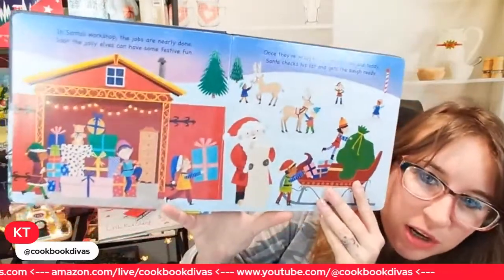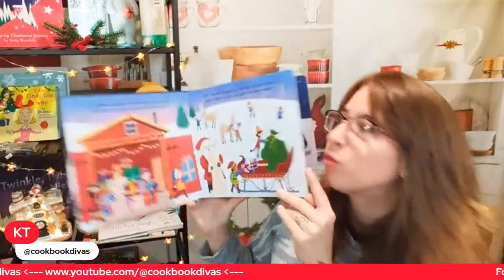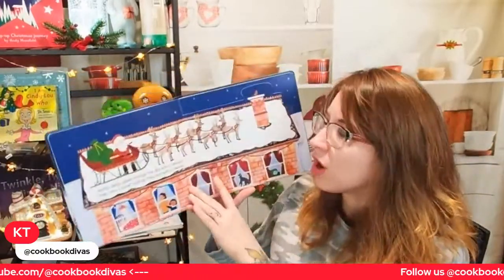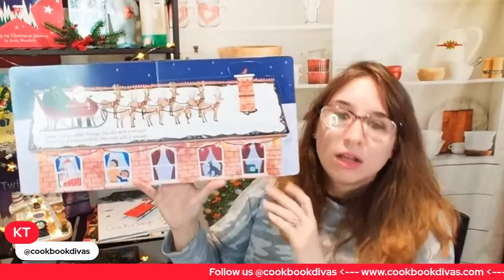I'm actually curious where it glows in the dark on this particular page. I actually can't tell just offhand where all of the little glowing bits are. Oh, I forgot to put my phone on silent. I apologize. Okay, here we go.